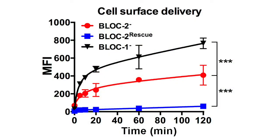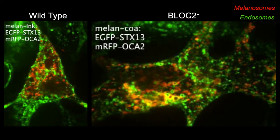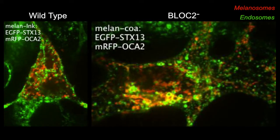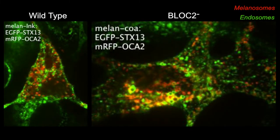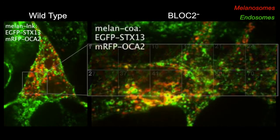Endocytic recycling to the plasma membrane was also increased in BLOC-2 deficient cells, explaining the increased levels of melanosomal proteins at the cell surface. To learn more about how BLOC-2 might target recycling endosomal tubules to melanosomes, Dennis et al. followed the dynamics of these transport intermediates by live cell imaging.